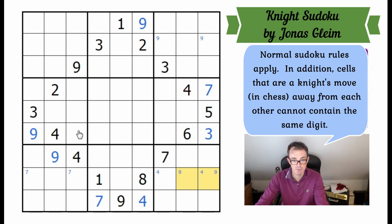Okay, have we got all the pencil marks? No, look, we can do 3s here, and this 3. This 3 is ruled out because of the knight's move constraints. That gives us a 3. Pencil mark some 3s at the bottom. Similarly down here, 3s are locked into one of those two squares.